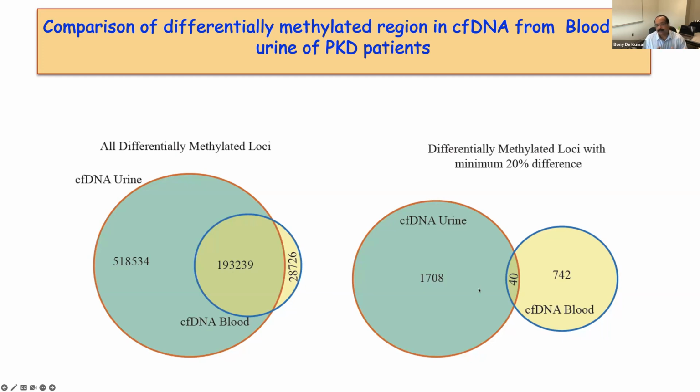But when you set up a threshold, you will see this overlap reduces significantly. If you're looking at at least 20% of regions that have methylation, you will see a drastic loss of that overlap. One biological reason, it seems, has to do with the environment in which urine is. The alkaline nature, as well as the presence of urea, is probably leading to demethylation. We think that is what's happening in this case, but we are not yet sure.